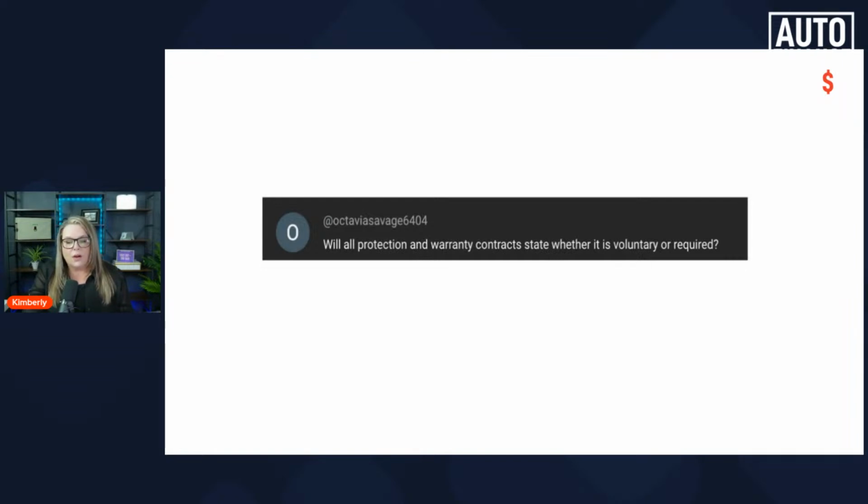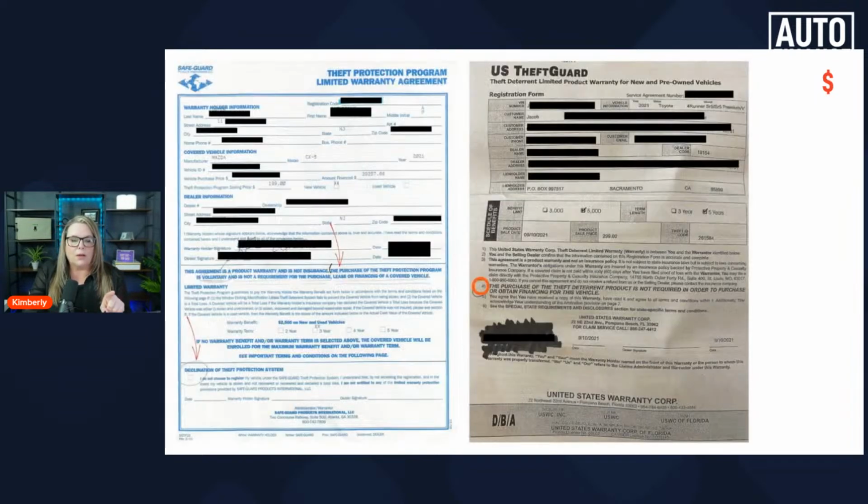And I think what she's talking about here is forced front end ads first, and then maybe products in the finance office second. Because a lot of you have heard me talk about what to say, how to handle a forced front end ad. I've done a video on it as well. But no, the short answer is no. They're not all going to say that. And I'm going to show you what I'm talking about.